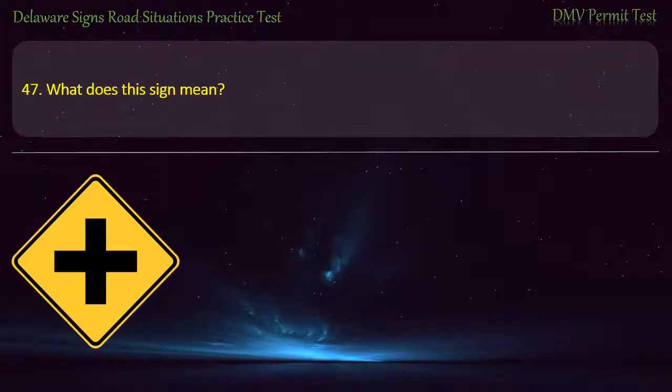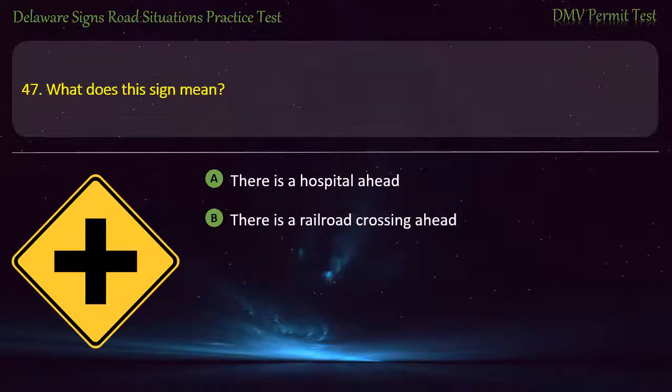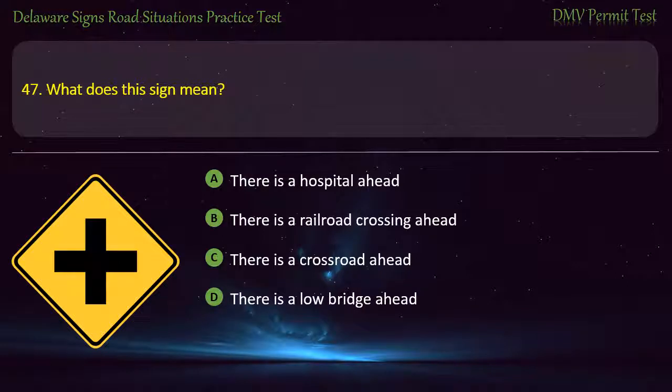Question 47. What does this sign mean? There is a hospital ahead. There is a railroad crossing ahead. There is a crossroad ahead. There is a low bridge ahead. Answer. There is a crossroad ahead.